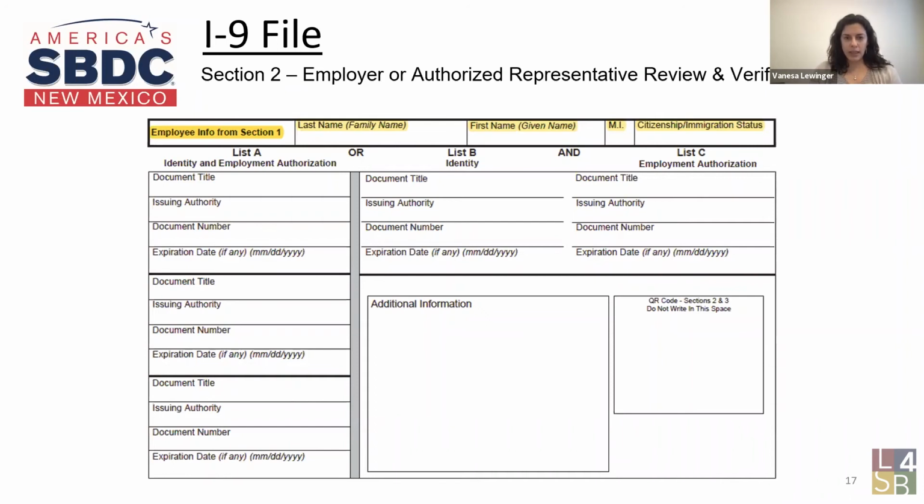I've highlighted up here the employee information section because what you're supposed to do is take the information the employee entered in section 1 on the first page and enter it here. So pretty simple. It's just last name, first name, and middle initial, and then their immigration status. You would just write the number down that they put on the previous page, but this is again one of those sections that's often missed or the names are not where they should be. So it's just not a difficult form, but you have to be really particular. You have to be very detail oriented and make sure that you don't miss anything here.